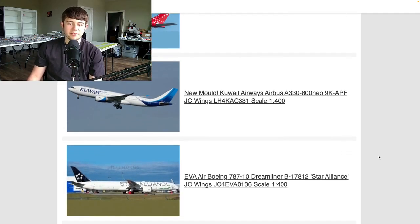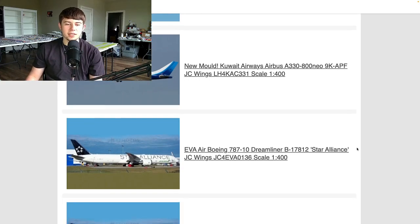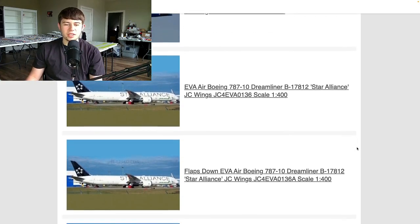EVA Air Boeing 787-10 is going to begin a Star Alliance iteration on Bravo 17812. Good looking aircraft. I didn't even really think about EVA Air having 787s, but I think they do, and this is another version of it, so that's certainly cool. Don't see many airlines like EVA Air that have their logo down here on Star Alliance. That's cool. It's mainly blue and a couple of reds, so certainly nice to get to see EVA Air knocking that out here on the 787-10. And you have flaps down iteration.